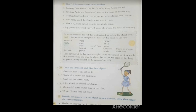Subject I, verb finished, object the worksheet that you gave me. Subject Ritu and I, verb play, object tennis, at the club. Looking carefully at the last three examples, don't be confused by other words that appear before and after the object. Remember, the object is the thing or person directly affected by the action of the verb.